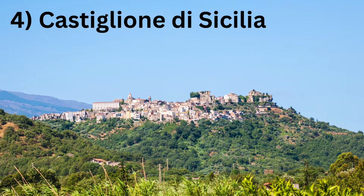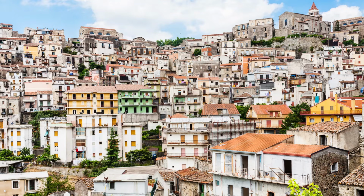Now coming in at number 4, as you can see, is Castiglione di Sicilia. With a population of just under 3,000 and located approximately 50 kilometers from Catania, Castiglione di Sicilia is a lovely small town perched on a hill on the northern slope of Etna. It actually stands at an elevation of 621 meters above sea level and offers residents breathtaking views ranging from majestic volcanic peaks to the beautiful beaches of the Ionian coast.